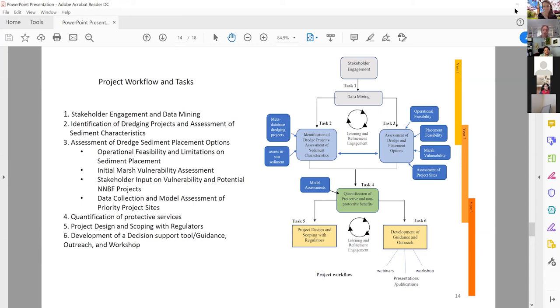We want to always bring in our regulators. If we're not doing this with them sitting by our side, then we are perhaps not doing the work within the framework that they're going to be building into the future. And that's really important. And then, of course, we will hopefully have a decision support tool that has applications well beyond these places. We think the approach that we're going to take to align these partners and align the dredging with the use will be applicable across the Southeast in a variety of different settings.